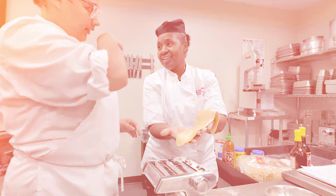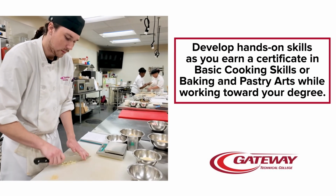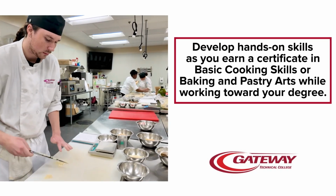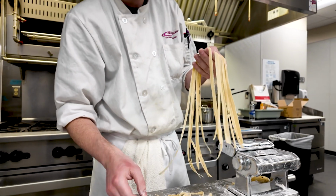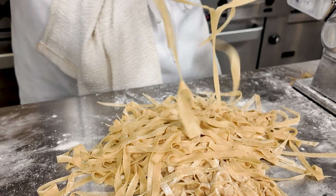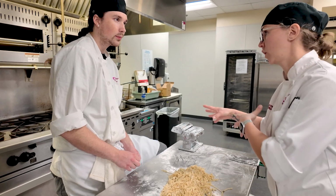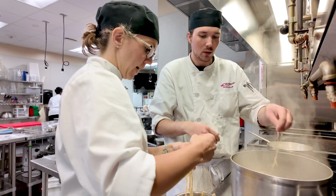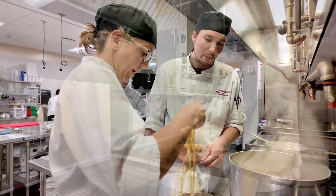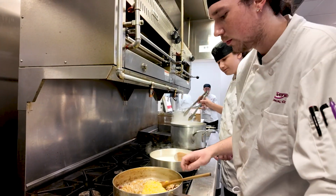We have 2 certificates, a technical diploma and our associate's degree, and each one is embedded within the other. So when you graduate with your associate's degree, you're getting a lot for it. So if you're interested in the culinary arts or food service, Gateway is definitely the way to go. State-of-the-art kitchens, top chefs teaching you the skills that you'll need, and you can't really go wrong with a degree or experience in culinary.